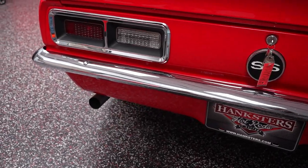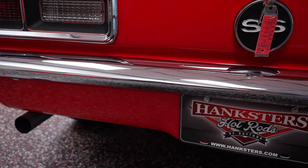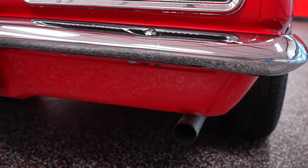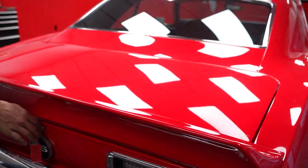Chrome on the rear of the car, all in real nice shape as well. You can see the chrome around your brake lights, reverse lights in real nice shape. Chrome on the rear bumper in good condition. Take a look in the trunk.